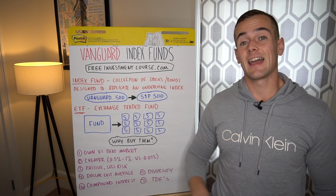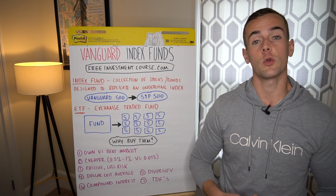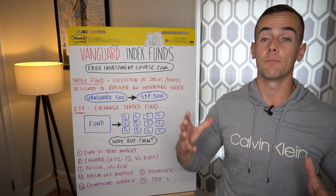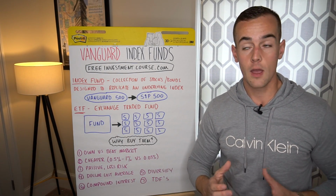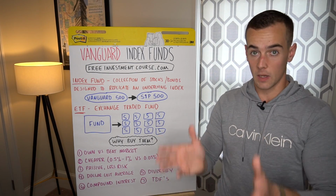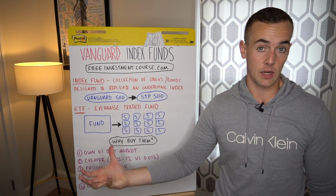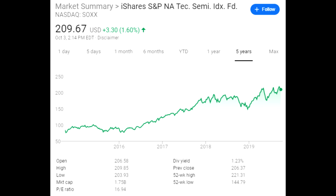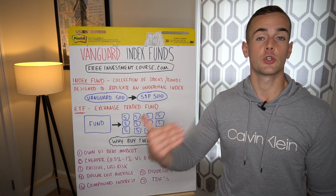There are tons of different indexes out there. You have the NASDAQ index, for example, or the Dow Jones Industrial Average, or you have industry or sector specific indexes like the semiconductor industry. So basically, it's a way to capture exposure to the entire broad market or a specific market or a specific industry. So for example, if you wanted to invest solely in the semiconductor industry, but you didn't want to particularly invest in one or a few specific stocks, you could invest in a semiconductor index fund, also known as an ETF. Now, an ETF is simply an exchange-traded fund.